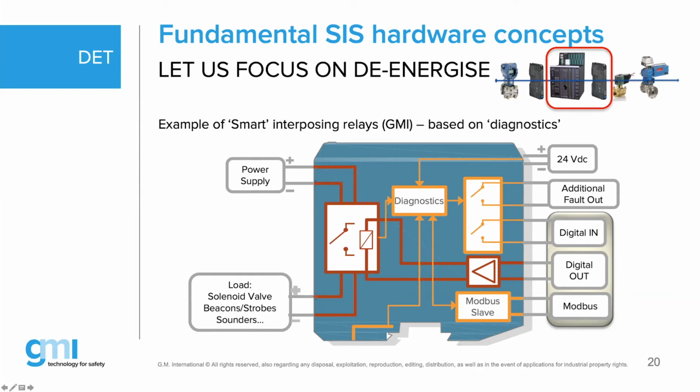And we will see later on when we are talking about the opposite topic, energized to activate, that is where you will see that there are modules coming in with the line monitoring. And that's specifically where this type of modules, which I'm showing you here, let's say this type of interposing relays with diagnostics built in the relay itself, are very crucial for the safety position of your safety loop.